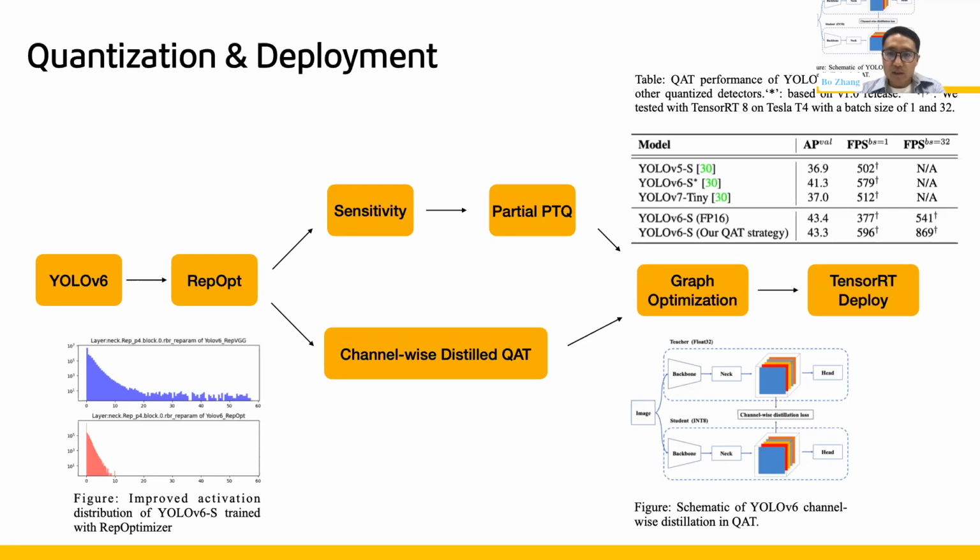After these two branches, we proceed with graph optimization. We find that a few nodes are bottlenecks. After the graph optimization, we use TensorRT deploy to further speed up the whole process. And all these tools and the quantization deployment help us bring YOLOv6 to the state-of-the-art level of performance, as well as its speed, on Tesla T4 and NVIDIA platforms.